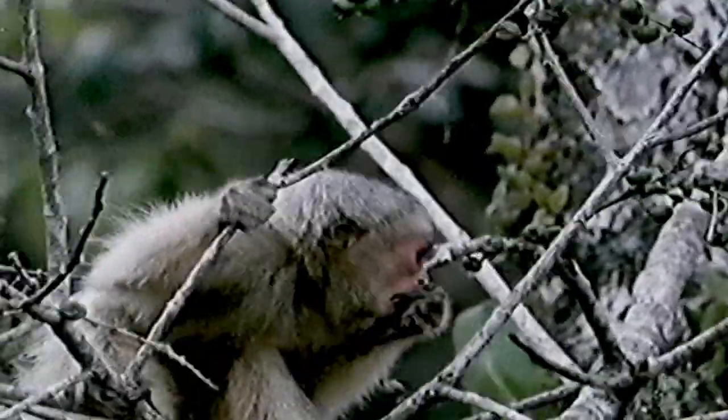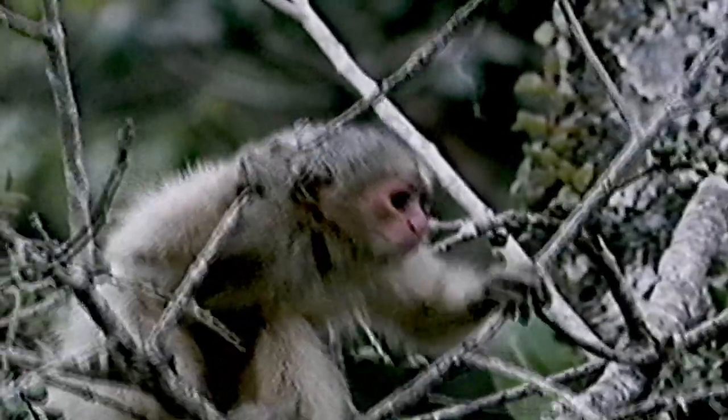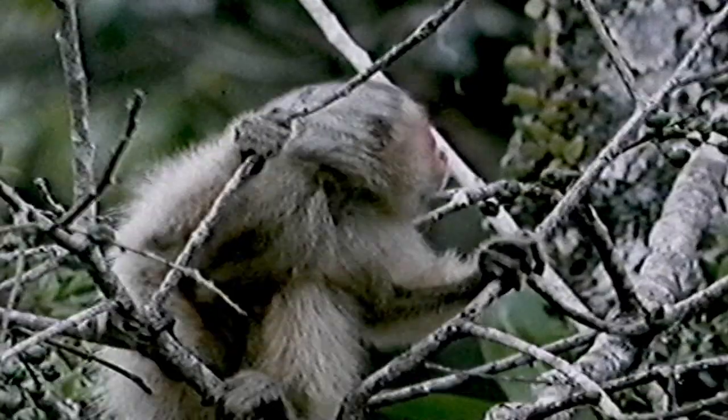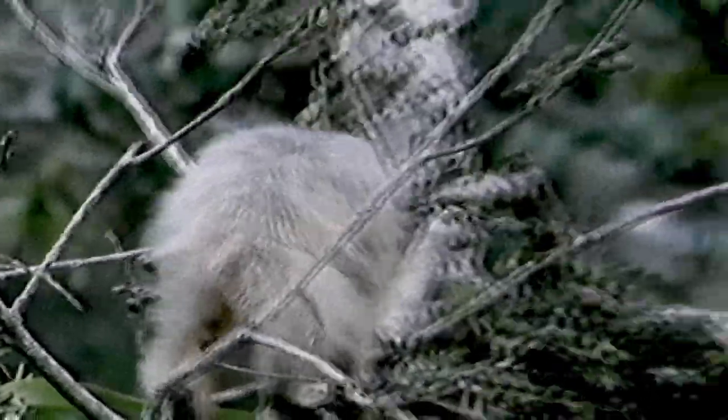Wakaris usually give birth to only one baby. During the first year of life, an adolescent like this one becomes virtually independent and can search for food on its own, although the mother is usually nearby.